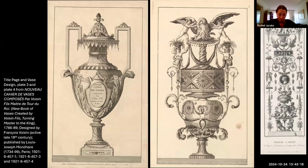And finally, the last series of vase designs we'll be looking at today are titled New Book of Vases, composed by Voisin, son, again, turning master to the king, Louis XVI, designed by François Voisin and published by Louis-Joseph Mondaire in 1786 to 89. François Voisin was the son of Michel Voisin, who had previously also been turning master to the king, Louis XVI, before his death in 1786. This series of designs may once again be the case of an artisan showcasing his own skill and independence after the death of his father, master, as we've seen with the Duplessis prints earlier.